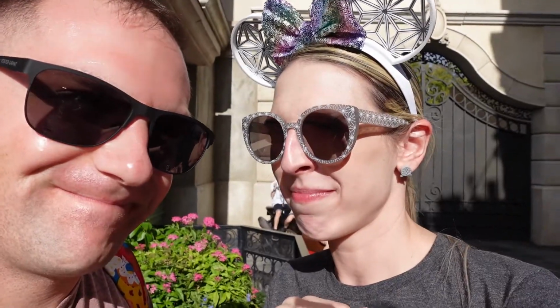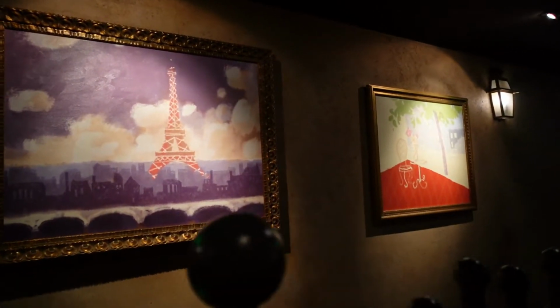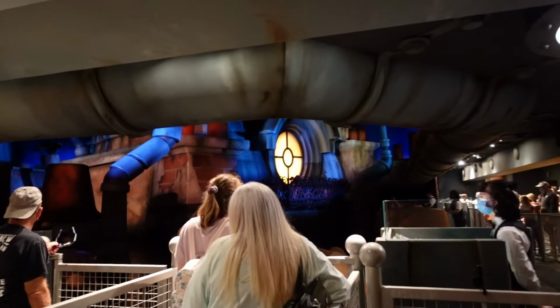Remy time! Let's go. I am sure by this point you've seen plenty of ride-throughs of Remy's, so I thought I'd just chime in over our footage with our thoughts. It's a cute ride and we were both super glad to get to ride it.